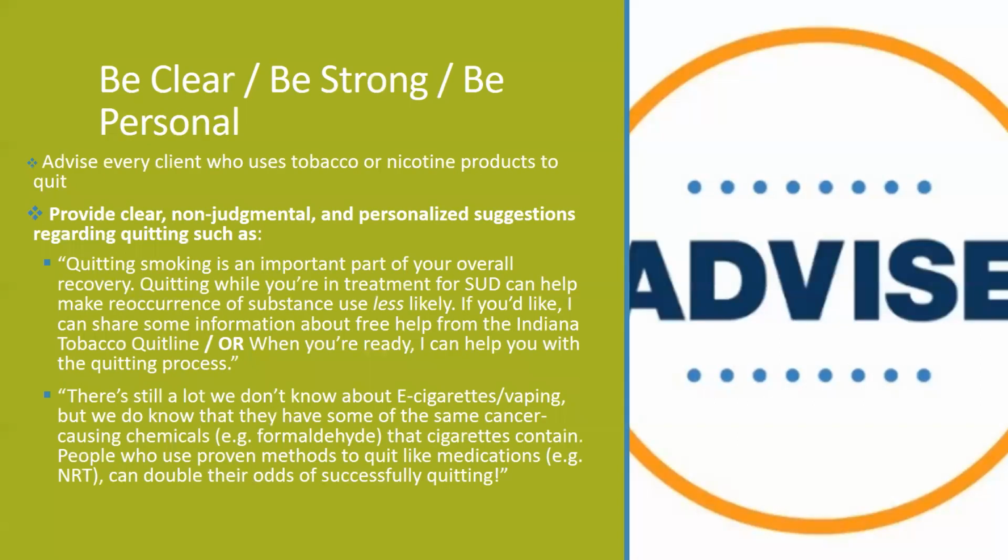Next, in our AAR method, we have advise. Be clear, be strong, and be personal. It's our responsibility as healthcare providers to assist patients in improving their health. Patients identified as tobacco users should be strongly advised to quit. At the very least, these patients should be advised to consider quitting, because it's very important to advise, but not to force a patient to quit. They have to begin their quit journey on their own accord.